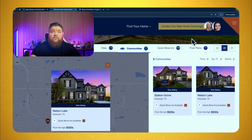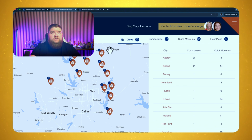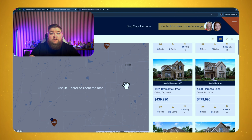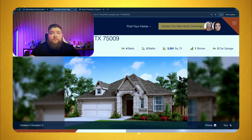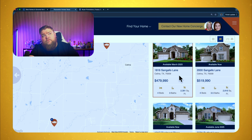Let's take a look and see what we might find. We already looked in Rockwall. Let's go look in another city, another builder of mine that I love. Everybody wants to go to Salina. So let's see what's in Salina that has some good deals that we might be able to move in on. Look at this. This house is a 4-bed, 3-bath, 2,391 square feet. Did we see the price? Where'd it go? $479. So, hey, even better.